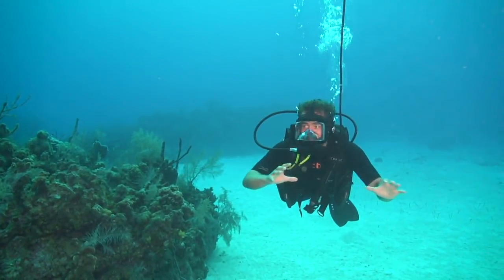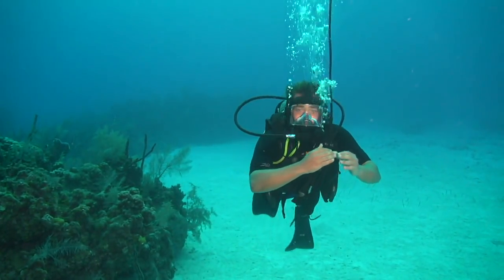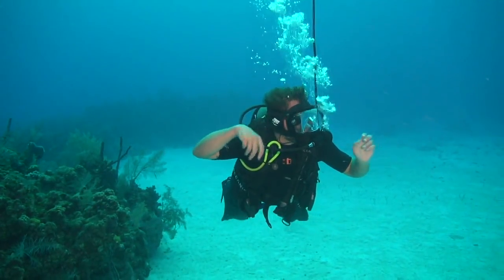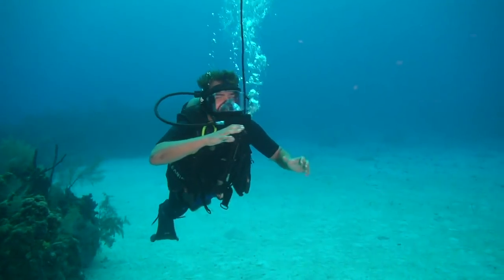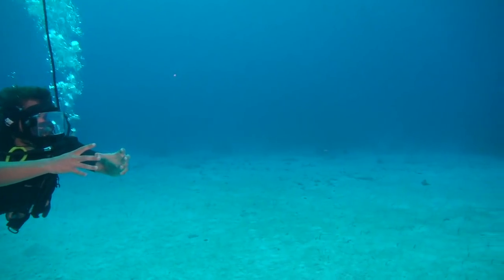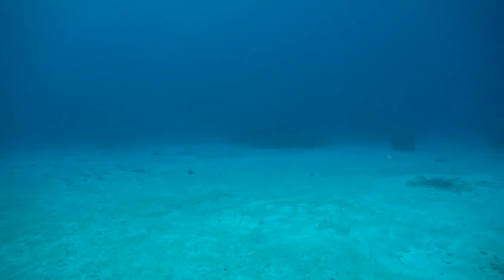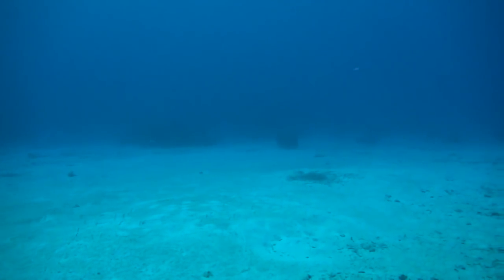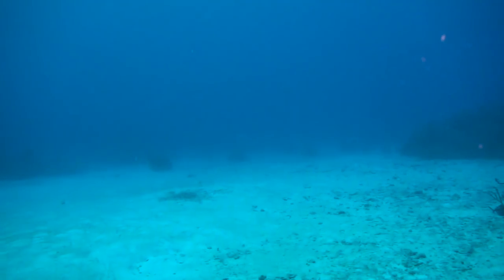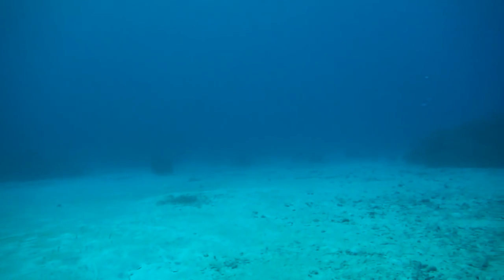Now today we are out on the left hand side of Casuarina Point, which is on the western side of Grand Cayman. And I'm on a sand patch that's covered with little coral bombings, which is just little sections of coral that come out from the sand. So we're going to be exploring these coral bombings, looking for a spiny lobster or a moray eel. And hopefully on the sand around us we might run into an eagle ray or a stingray.